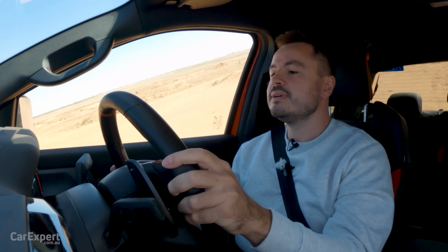So we are in rock crawl mode now. We've switched to low range, and you do that just by flicking up to neutral. It then takes care of the rest of it. It's locked the rear diff for us. And then in low range, it's obviously much slower in terms of the way that it's moving, especially with the 10-speed auto. So you will flick through a few gears as you get through it.